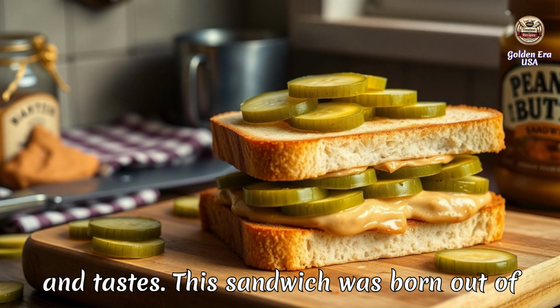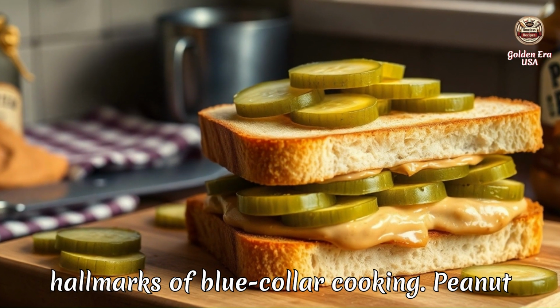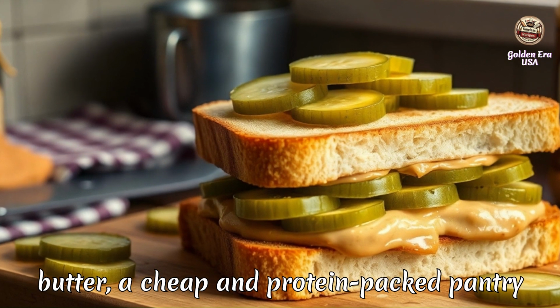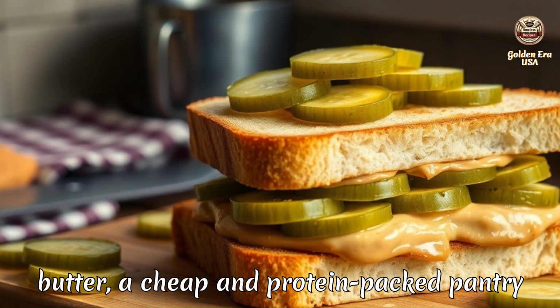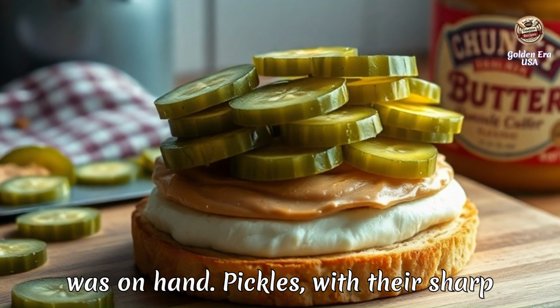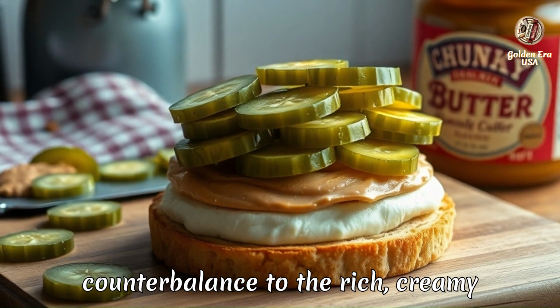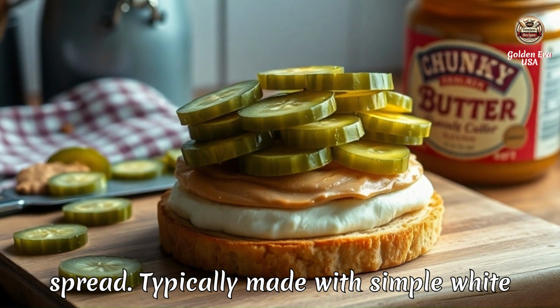This sandwich was born out of necessity and resourcefulness, 2 hallmarks of blue-collar cooking. Peanut butter, a cheap and protein-packed pantry staple, was often paired with whatever was on hand. Pickles, with their sharp acidity and crunch, provided a lively counterbalance to the rich, creamy spread.